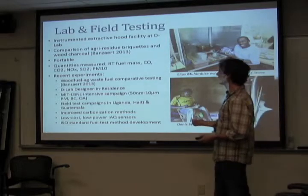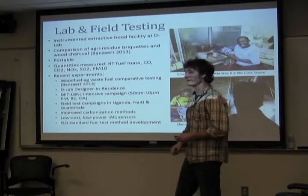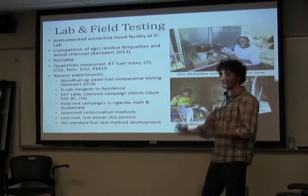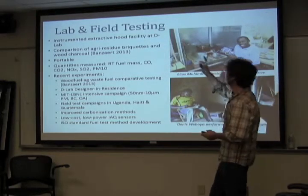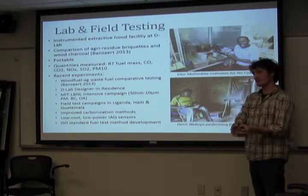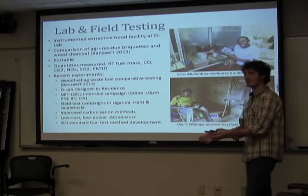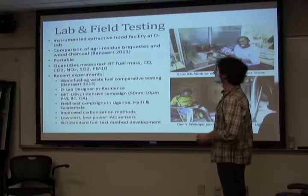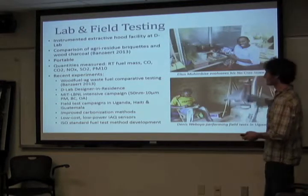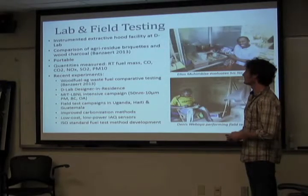The other thing we do a lot of at D-Lab, and I could probably spend an entire talk on just this, so I had to really cut it down. Unfortunately, I can't give a whole lot of results without going into a lot of the background. But we're doing a lot of lab and field testing. Mostly this is to ensure that the products these producers make are suitable for the users, and they match up to what users expect. So we go out in the field and evaluate the products for emissions and efficiency, and also to quantify safety and health effects as well.